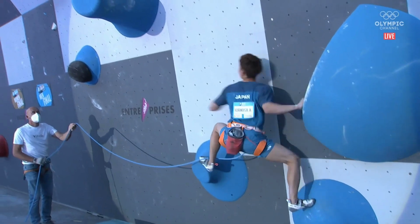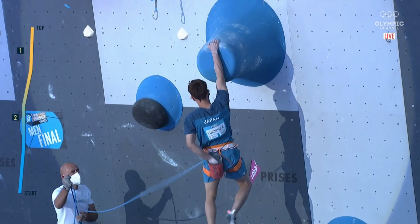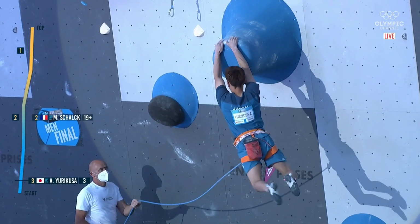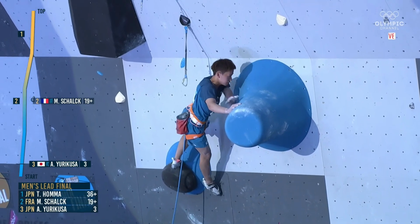Yeah, he thought about it, didn't he? He's gonna have to jump though. Oof. Does the jump. And then just hangs off with one arm casually. Oh, but this is quite a long way for him. He has to generate a bit of swing. Yeah, there we go. Presses through now.